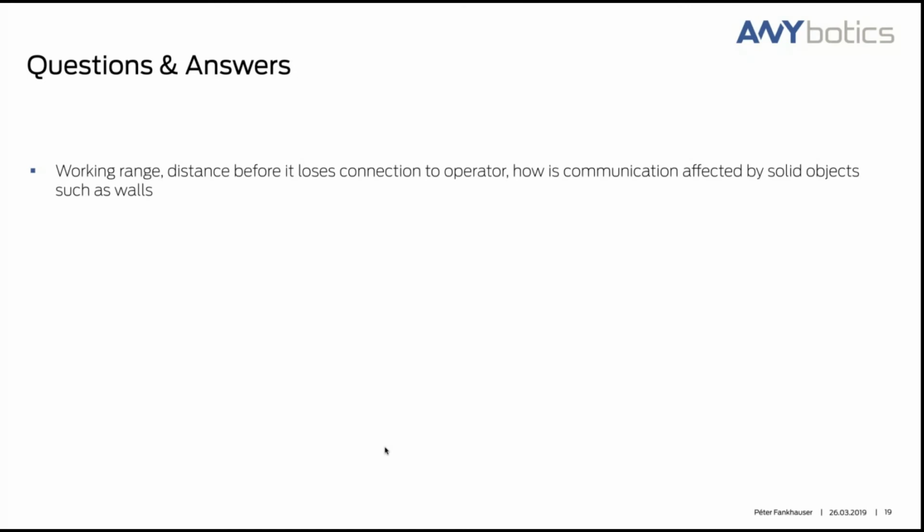Okay. So the question is about a very important topic, especially in remote control. What's the working range, and at what point does the operator lose connection? Right now, we use a standard Wi-Fi system, meaning that in direct line of sight, Wi-Fi would typically work from 50 to 100 meters. And if there's walls, especially thick walls, this deteriorates very, very quickly. So this is not the ideal solution if you want to go really deep.